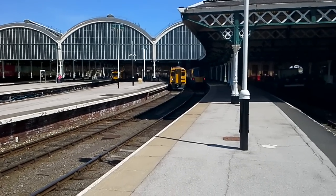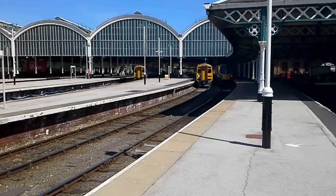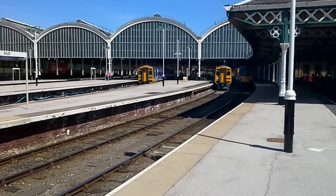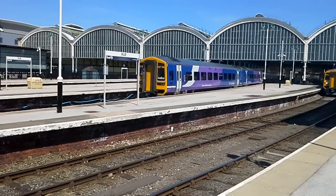180s are exceptionally comfortable. I think they're far more comfortable than HST sets and the 225s that Virgin Trains East Coast operate. There is 158848 with a Northern Rail service bound for York.